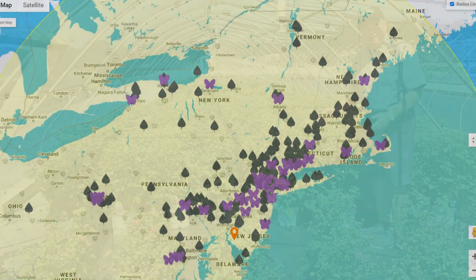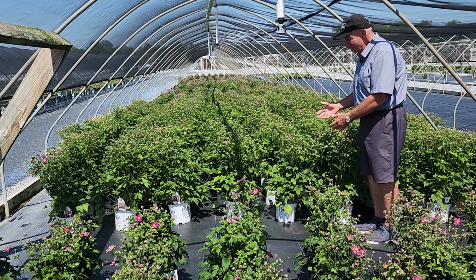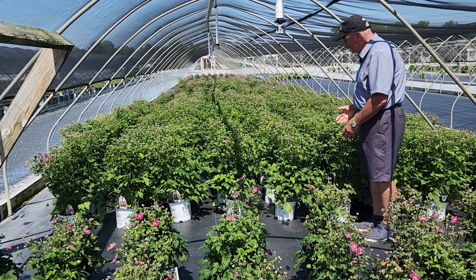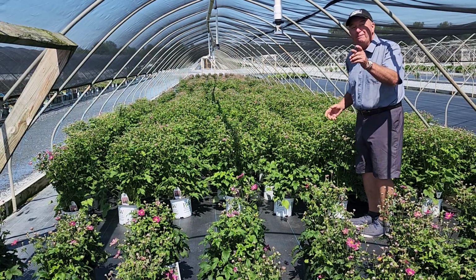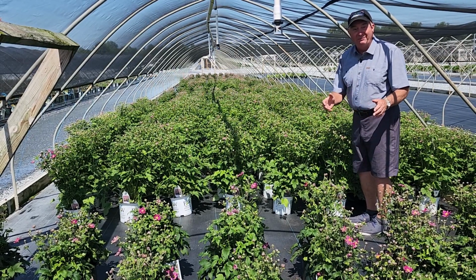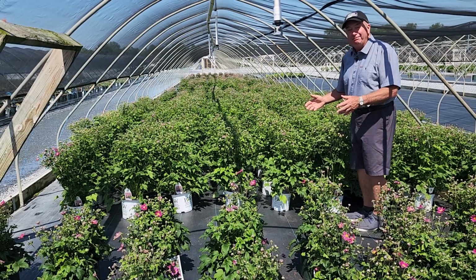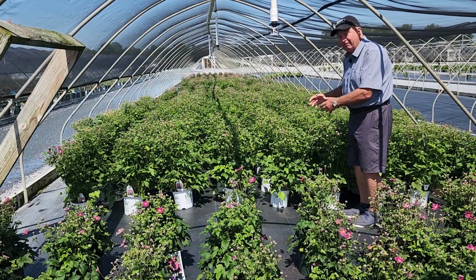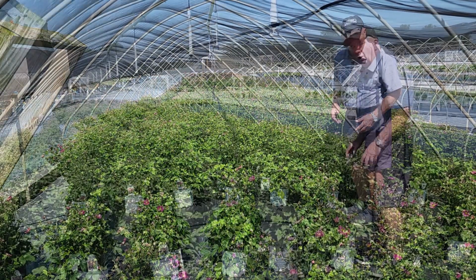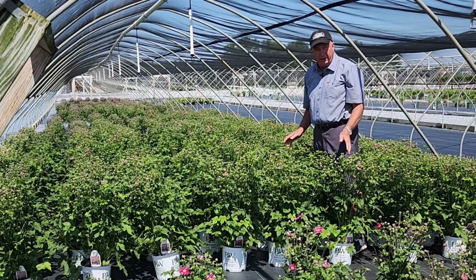So I'd love to be able to show you these in colour, but you're going to have to rely on some pictures that I can put in with this video to let you see what they look like when they're in full bloom. Or better still, why don't you go and visit some of our partnering garden centres, there's hundreds of them, and pick up some of these plants yourself and you'll be able to enjoy them in your own garden.